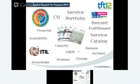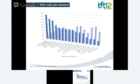Of course, then when we implement, after saying we need 15, 16 processes or whatever the case may be, we find things are different. So in 2010, Hornbill did a survey, about 900 different organizations across the globe, about 50% UK, 40% US, 10% rest of the world. And what we asked people was, look, what have you implemented? And I think actually if we reran the survey now, it wouldn't be that different. So what we get is this trend.